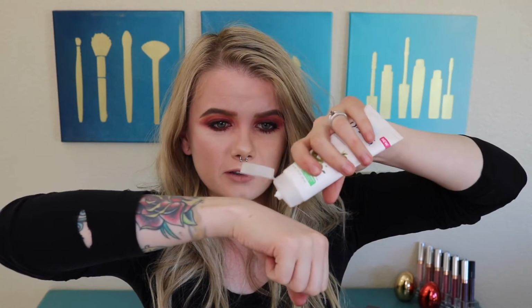It says it's for sensitive skin. It's dermatologist tested, paraben free, made with 100% natural moisturizers, vegetable glycerin, and soybean oil. So let's try it on my other hand. It's also supposed to be non-greasy, so just a creamy formula.